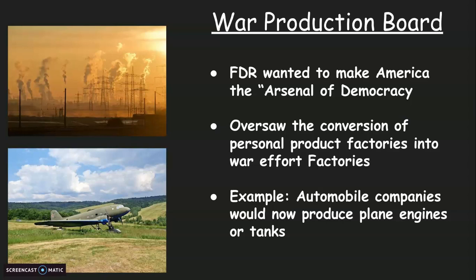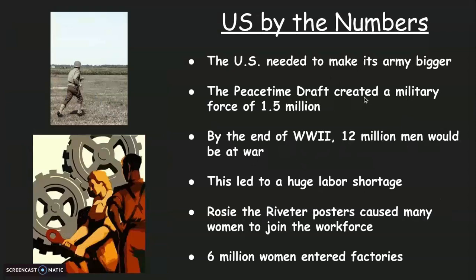Now, what happens to these factories? You think you're going to need all these people to go to the factories and work, right? Well, what happens here by the numbers in the United States? The United States needs a bigger army to fight World War II. The peacetime draft at the time drafted about 1.5 million men to go into the army. So now you have a military force of about 1.5 million. By the time the end of World War II happens, we will put 12 million soldiers into the war effort.